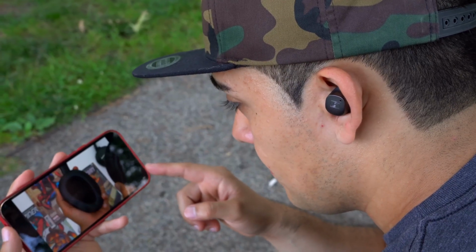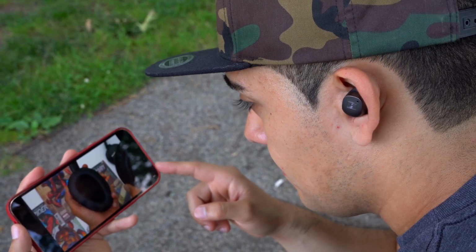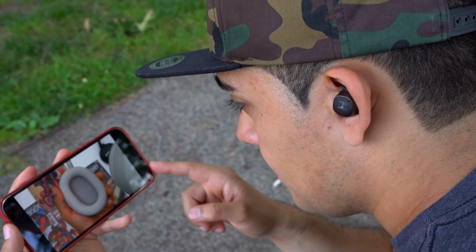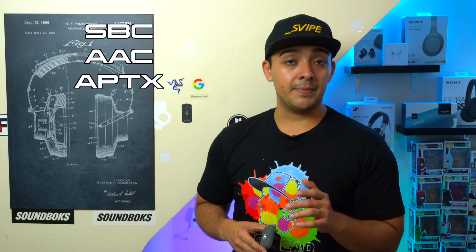But when it comes to overall performance, all of these earbuds have zero latency across the board when watching movies or videos on your phone, whether you're using an iPhone or an Android device. And when it comes to audio codecs, both the CXs and Sennheiser Sport have support for SBC, AAC, and aptX.